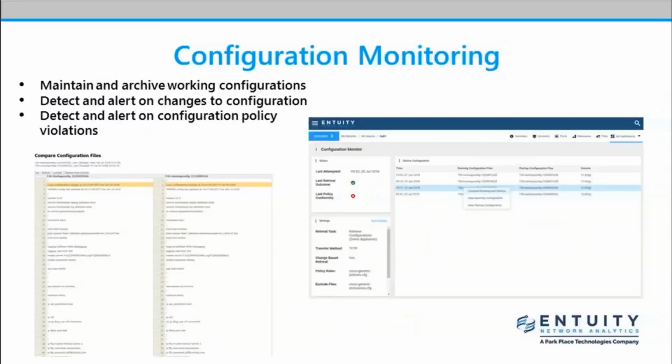Configuration monitoring is basically the ability to maintain and archive working network device configurations. This helps automate the process of backing up startup and running configurations. Those backups can be kicked off automatically based on the time of day, or the configs can be backed up based on a change to the network device configuration.